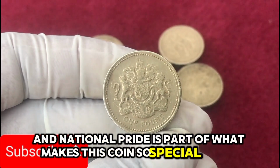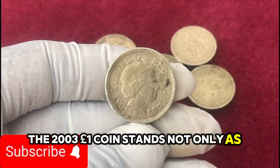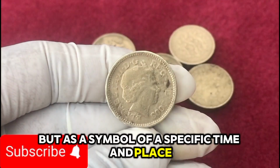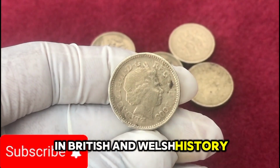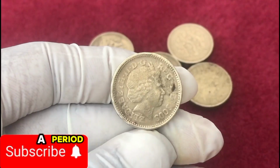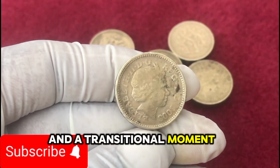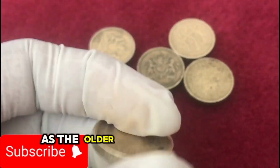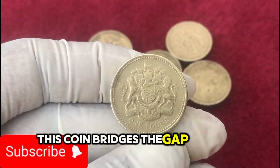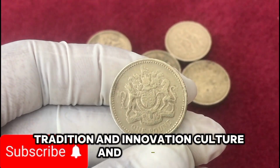Today, the 2003 £1 coin stands not only as a beautiful object, but as a symbol of a specific time and place in British and Welsh history. It marks a moment of growing national identity in Wales, a period of artistic excellence in coin design, and a transitional moment in British currency as the older round pound series approached its end. This coin bridges the gap between past and future, tradition and innovation, culture and currency.